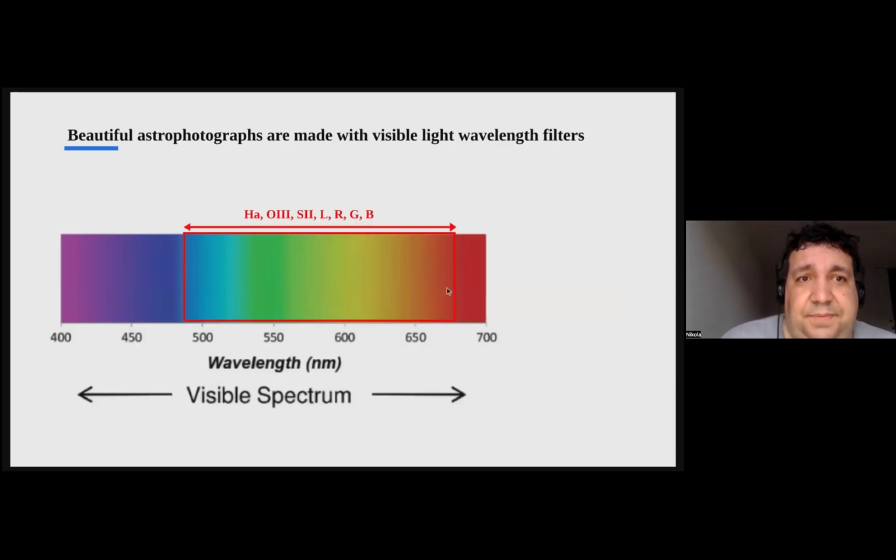So if you look at where these filters are located, all the filters that we use for astroimaging are in the visible wavelengths of the spectrum, basically visible light, right? That's why we can make these colorful pictures, because they are close to what our eyes can see as natural colors.